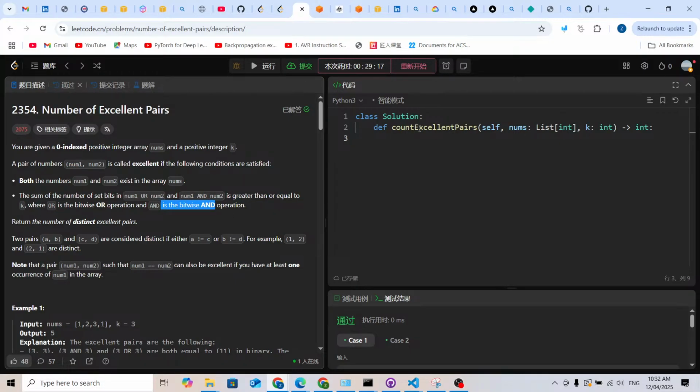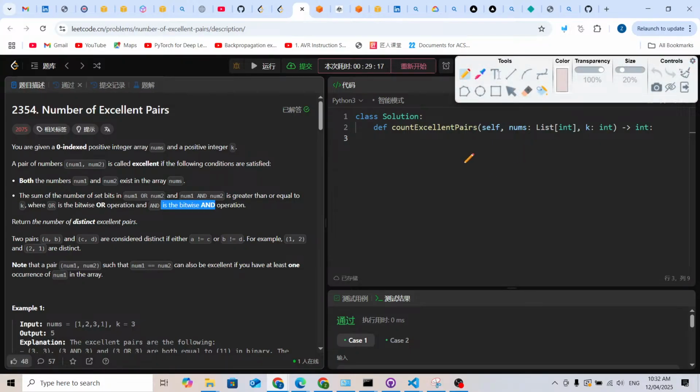So what does this mean? Let me use an example. For example, 2 and 3. 2 and 3 are 10 and 11. So 2 AND 3: 10 AND 11, the final result is going to be 10, so the number of set bits is 1.